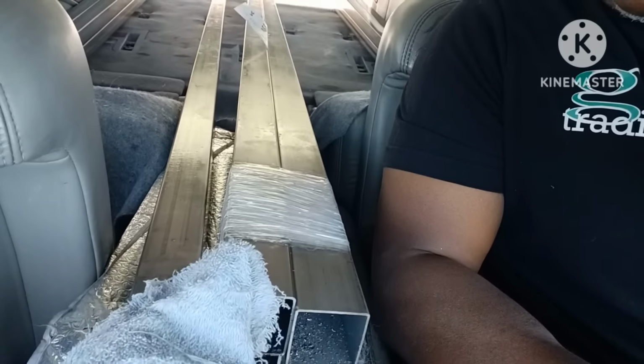And that's what it looked like back there. Everything's all laid out flat. I got the door tied down on two sides. It ain't going nowhere. Got my long ones up here.